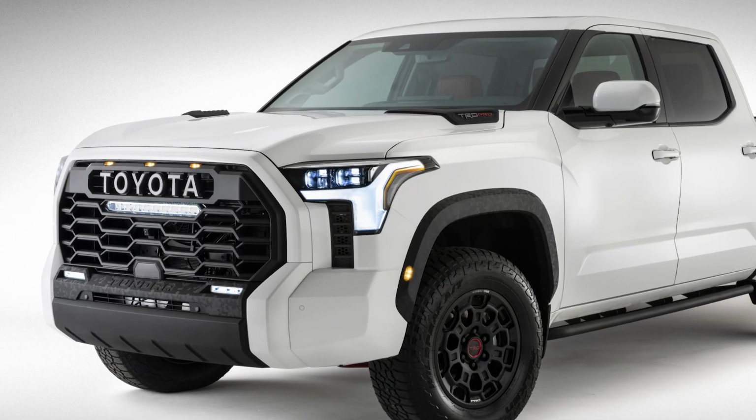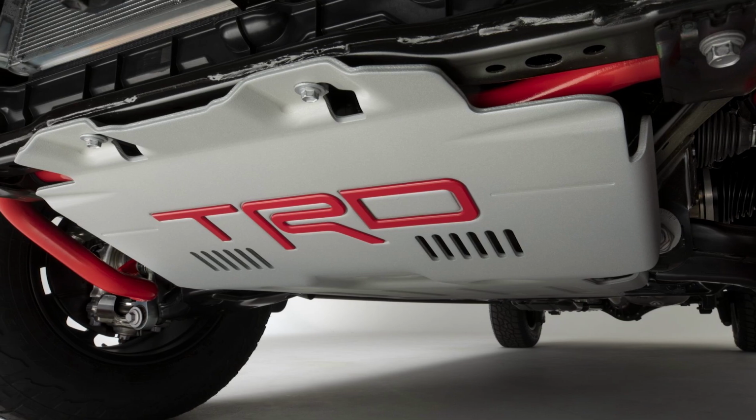Now, the TRD package is available as an option, but will be a little bit different than the TRD Pro. However, it is available to add to most models, which will include 18 or 20-inch black wheels, the TRD grille, built-in shocks, skid plates, and a TRD leather shifter. There will be a TRD Sport package that is exclusive to the SR5 model, which will add, again, some TRD features like a lower ride height, TRD black wheels, and some other notable features that will up the ante when it comes to the lower trim package truck.